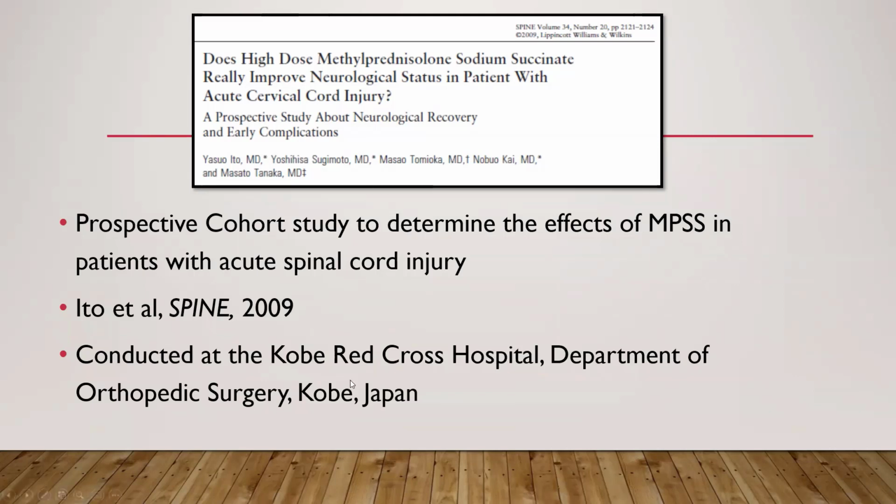So basically what these guys did was, in the 90s, there was a landmark trial called the National Acute Spinal Cord Injury Study, also known as NASCIS. And this was published in the New England Journal of Medicine, I believe, and has been widely cited as the source of why we treated patients with steroids in the past for acute spinal cord injury. So these authors, like many others, had critiques of this study due to lack of clinically significant evidence for neurologic improvement and a high incidence of reported complications with steroid administration. So they wanted to investigate further.